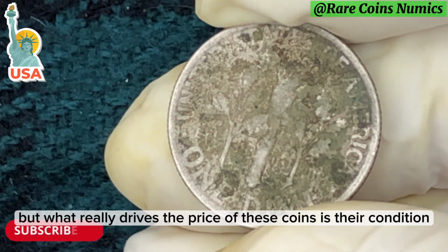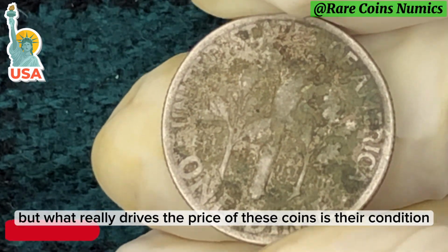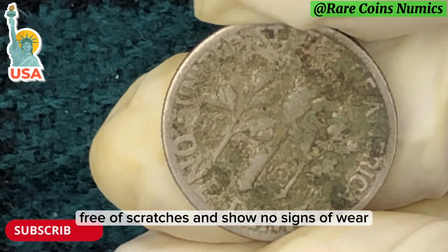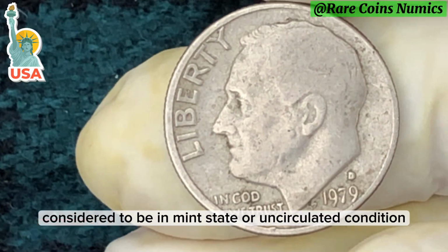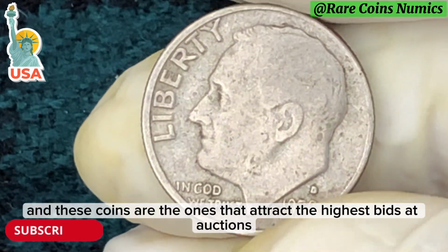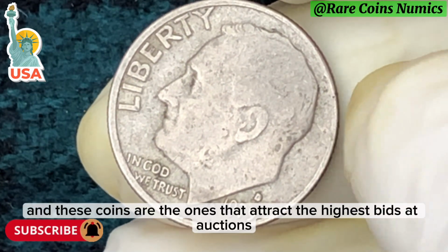But what really drives the price of these coins is their condition. Coins that are well preserved, free of scratches, and show no signs of wear are considered to be in mint state or uncirculated condition. And these coins are the ones that attract the highest bids at auctions.